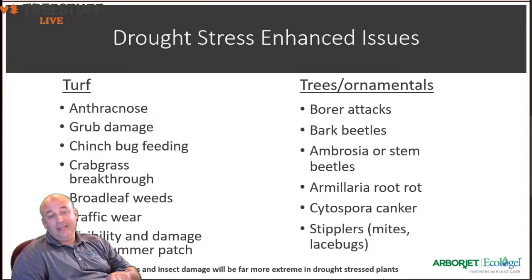In turf, you might see anthracnose, scrub damage, broadleaf weeds. Key things that drought stress will bring on are borer attacks. These will cause them to come in: clear-winged borers, because of tree stress, bark beetles, Cytospora canker. All these are options because of drought stress. They're going to be enhanced.